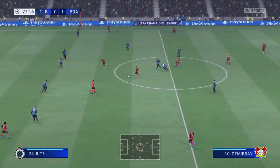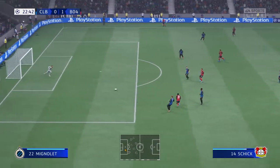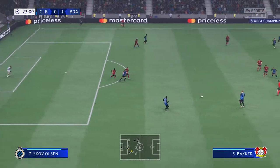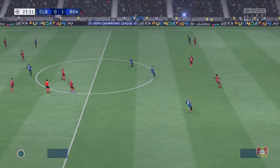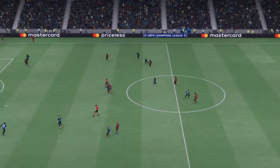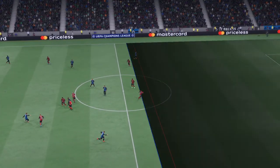Kerem Demirbay. Schick with it. A fine reading of the situation. Well, let's see if something comes of this. But it looked as though he might be onto something, but his timing left a bit to be desired. Yeah, that's frustrating, because he's just been too impatient there. He doesn't need to make his movement quite so early.